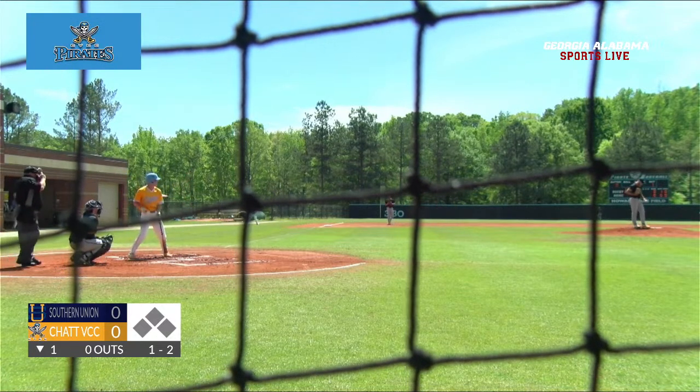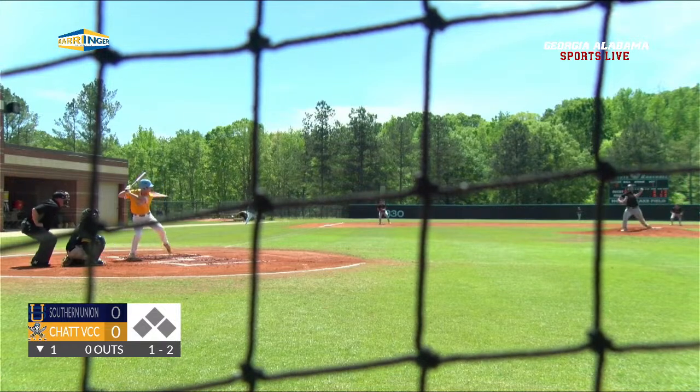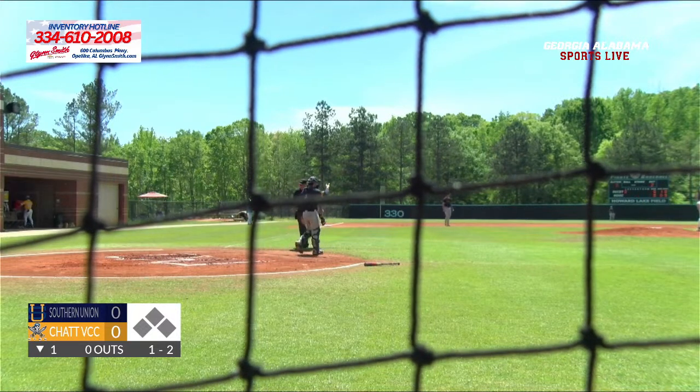That'll bring up Harrison Long, batting .330 this season. Phones set, and he fires. This one's hit hard down the right center, but over is Jaden Todd again. He gets underneath it and makes the catch. Quickly two down.